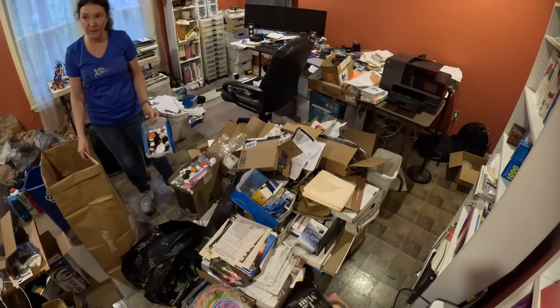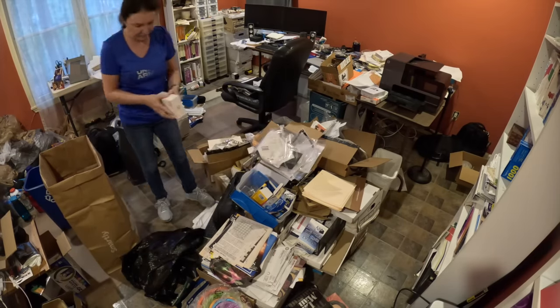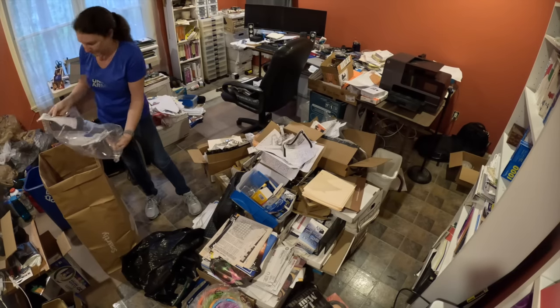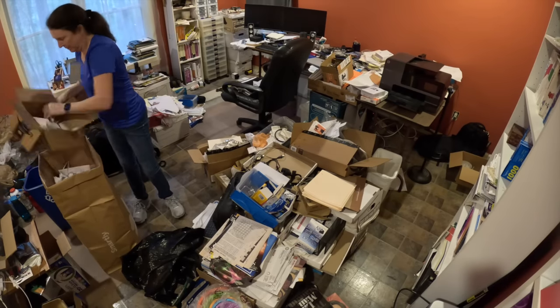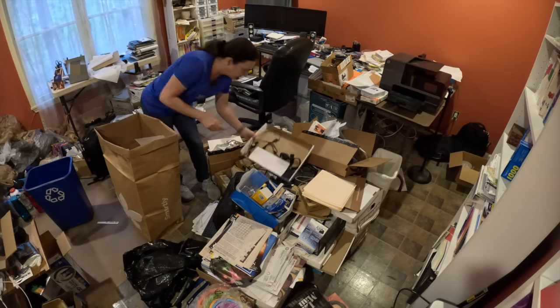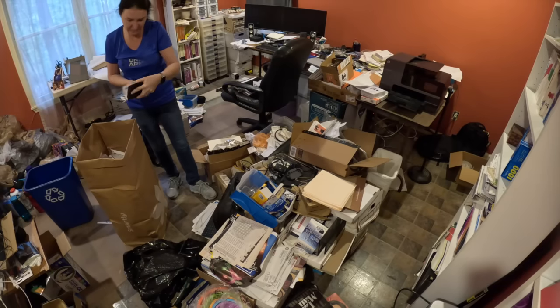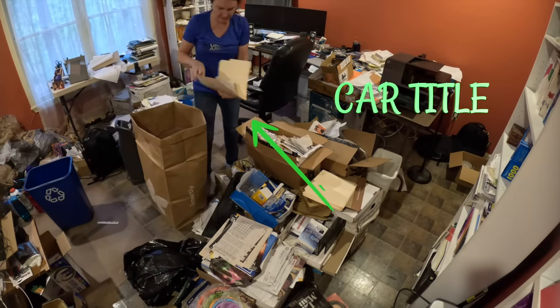So all of these paper bags you've been eyeing are destined to become the heroes of the recycling realm, filled with the mightiest of paperwork. As he gains confidence in what is trash and recycle, he's like, "That whole box? Total trash, dude." Paper hero of the day. I found the car title.